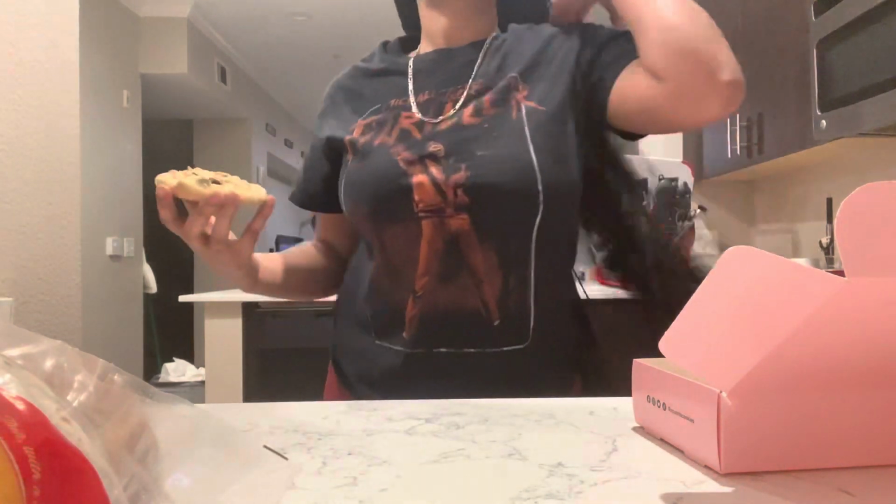No. I didn't do my edges, so no judge. But, no. This cookie? Best chocolate chip cookie, bro. Don't mind the garbage, okay? It's gonna get taken out tomorrow. And I'm getting my nails done tomorrow, y'all.